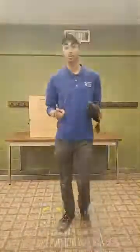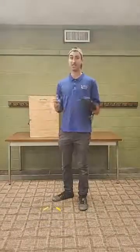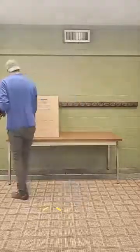One more thing I'm going to do before I get him out is I'm going to turn my hat backwards, because birds of prey really like to be able to see your face. They don't like having it covered up by hats or glasses or hair or anything like that. So we're just going to make sure we're keeping him nice and comfortable. With that being said, let's get our friend out.